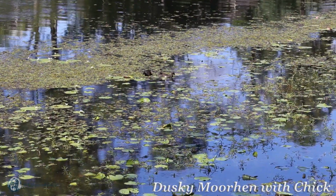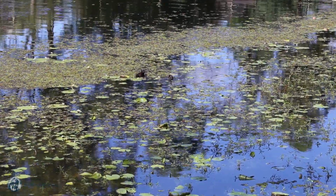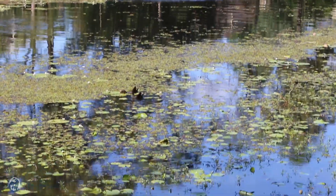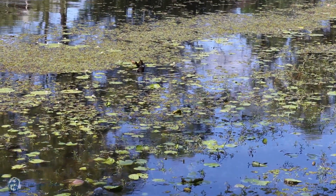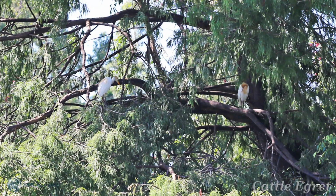The dusky moorhen and her chick are in the middle of the picture, slightly closer to the top, just in case you can't see them amongst all those water lilies and water weeds there. Some cattle egrets up a tree. The white ones are the chicks.